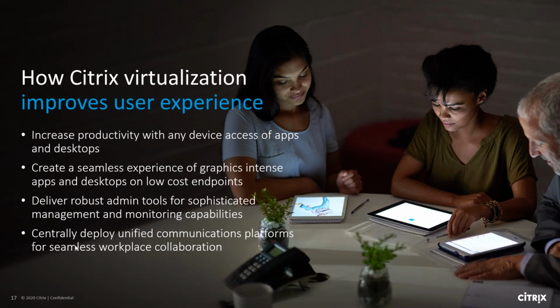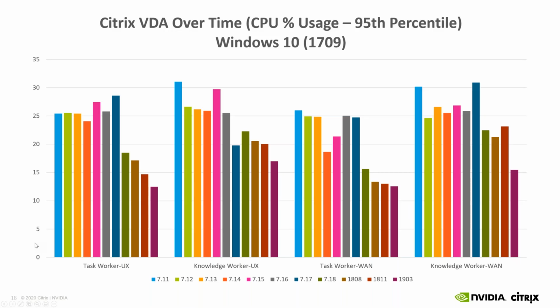So I have a set of slides that I can get into on how we deliver that optimized end user experience for remote workers and how NVIDIA and us partner together to help drive that, especially with a lot of organizations today expanding their remote work footprint. And bear with me here, slides sometimes may transition a little bit slower. Let's see, next slide. There it goes.